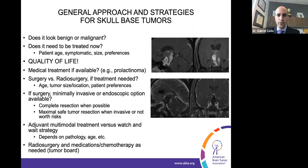We see a lot of patients with skull-based tumors that are discovered incidentally. Someone may faint or have a car accident and undergo an MRI, and then we discover they have a tumor. So we look at their age, we look at whether they have symptoms, how it was discovered, and then really talking to the patient and seeing what their preferences are is critical. Quality of life is so important for any brain tumor, in particular skull-based tumors, something that we really focus on prolonging for as long as possible.